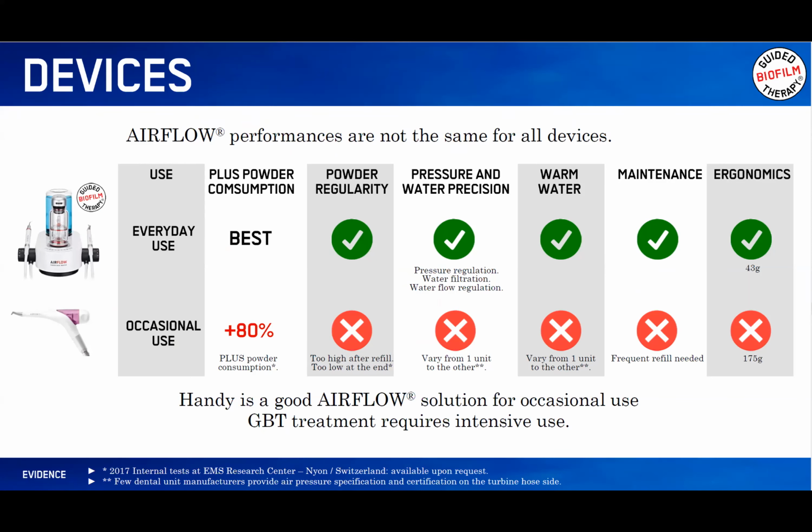Pressure and water precision depend on the unit. If you are using a Handy, warm water, same thing, it depends on the unit. If you have a dental chair that can heat water, you're going to get warm water. Otherwise, you don't. The maintenance is really simple with the Airflow Prophylaxis Master, both cleaning at the end of the day and removing the powder chamber. And also the ergonomics, because the Airflow Prophylaxis Master is a lot lighter than the Handy. The Handy is 175 grams, so at the end of the day, you're going to feel it. If you have done 8 to 10 patients, you're going to feel your hands a lot more tired.